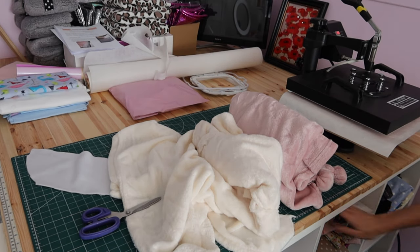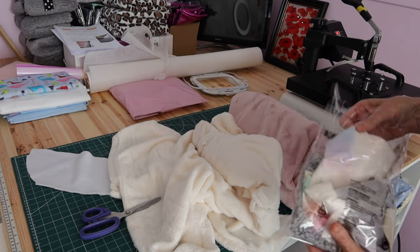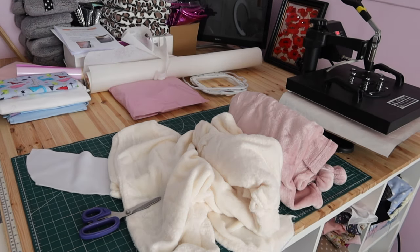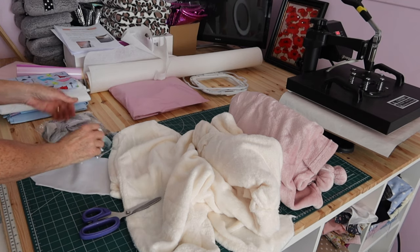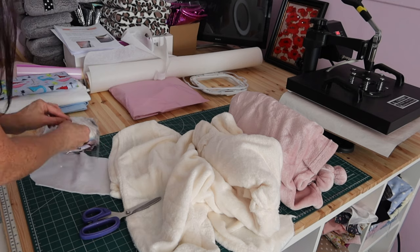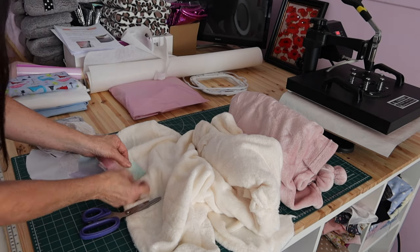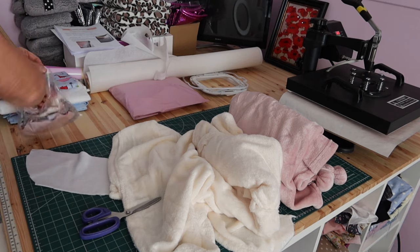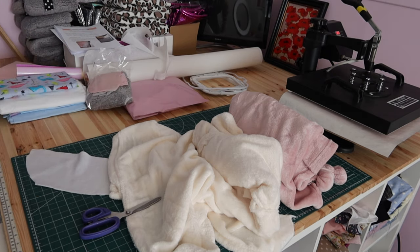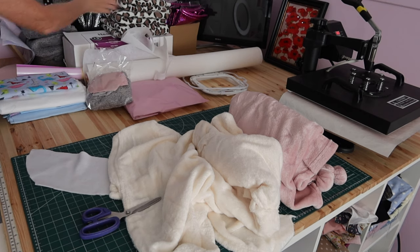Right, I don't know if I already had some of this already heat and bonded. Let's have a look. These are my bits. Yes, I have. That might be enough. No, I'm not going to risk it. It might not be enough, so we won't risk it. I love that colour there. It's nice. Right, okay. So, let's cut a piece of this and get our heat and bond.